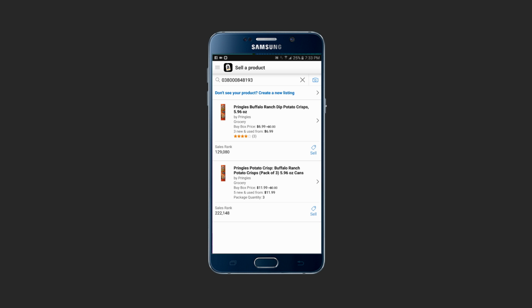All right, and again, that was a can of Pringles that I just scanned. You can see the current listings that they have on Amazon. And notice how it came up as two different listings. One at the top there with the buy box price of $6.99, and one below it with the buy box price of $11.99. All right, let's go into this first one real quick, just so we can see a few things.